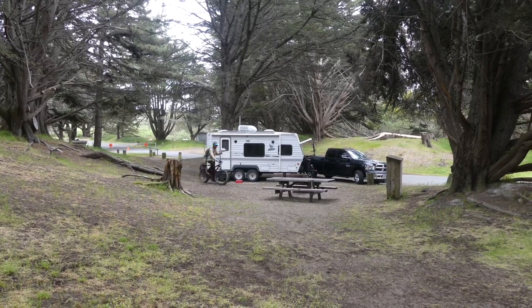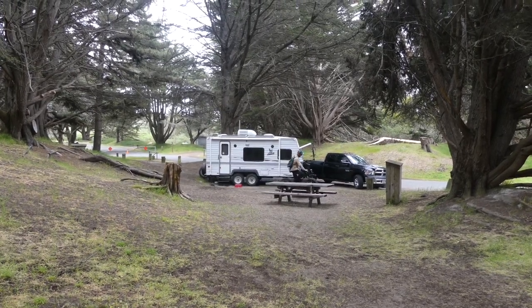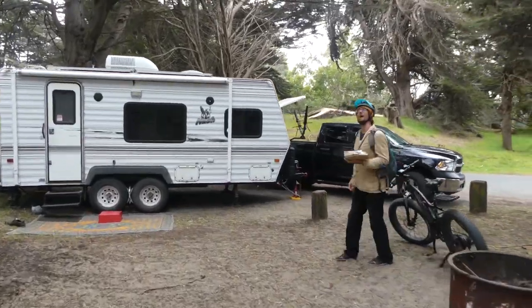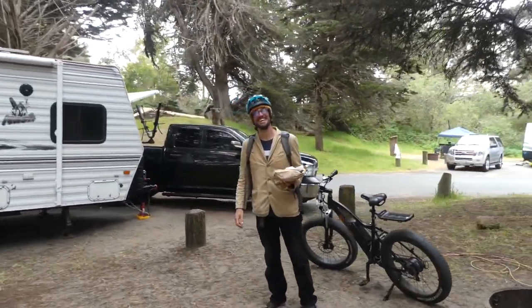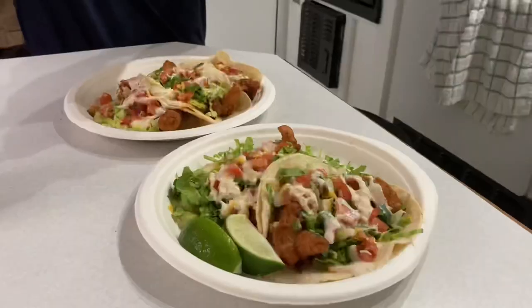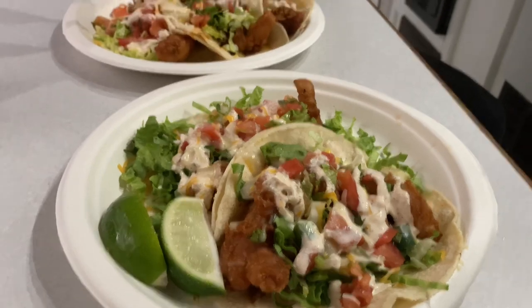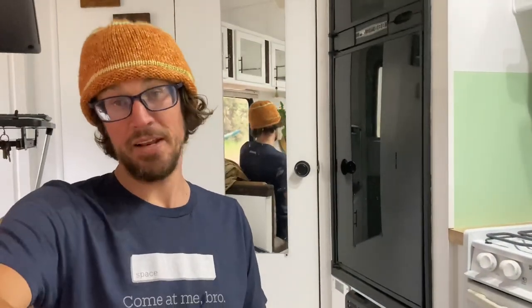Lunch is ready. Yay. I think it's sprinkling. I know it's sprinkling because I got it on me. This looks good. Baja fish tacos. Was it fresh caught fish? I think, yeah. It said fresh cod on the menu. Awesome.